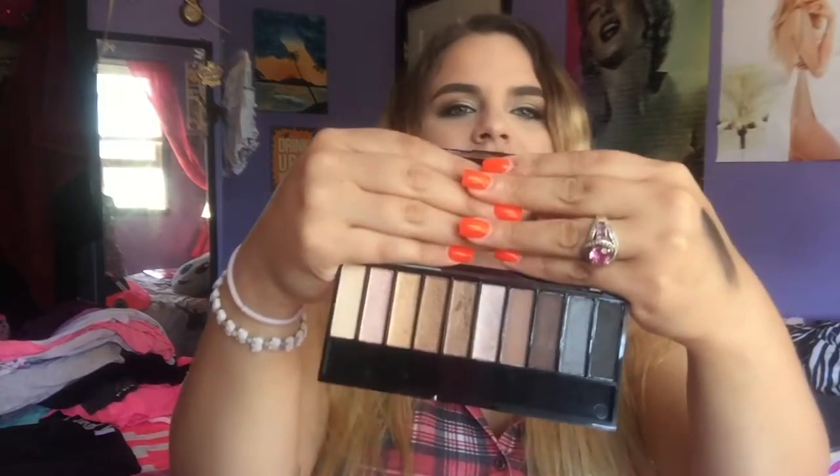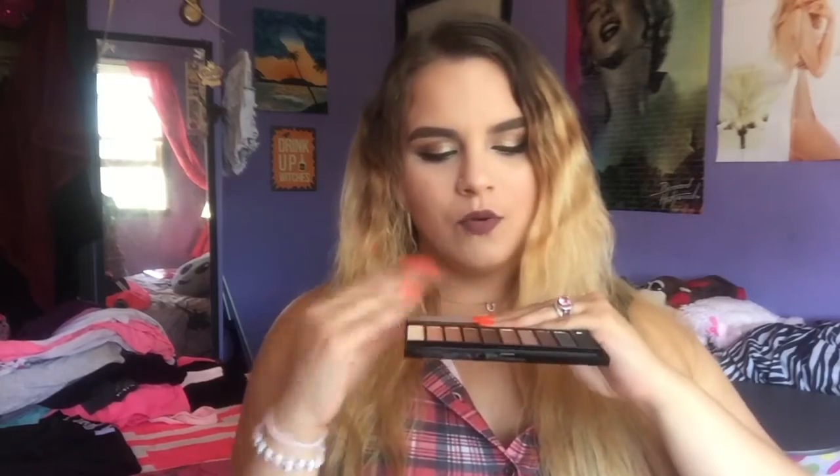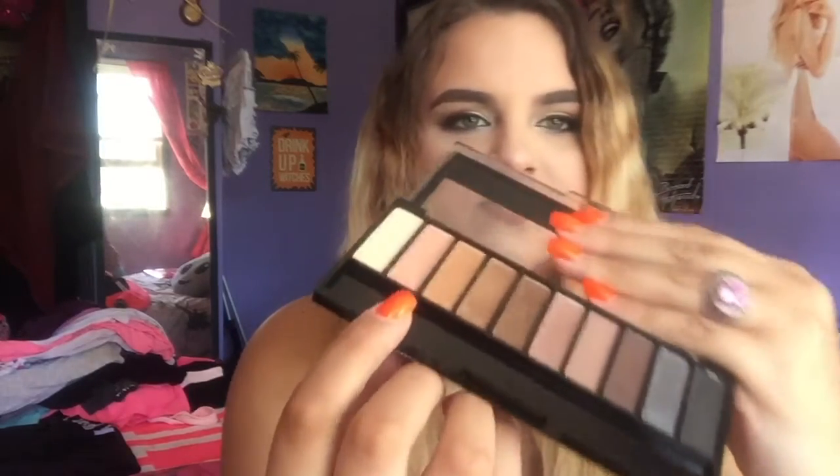This is actually one of their newer palettes. This is the Wet n Wild All Natural Bare Necessities palette. I got this from Walmart for around, I want to say $5, really cheap. And it has all these beautiful colors in there. And first looking at this, I thought Urban Decay Naked palette when I saw this. And what really caught my eye was all these shimmery shades right here.